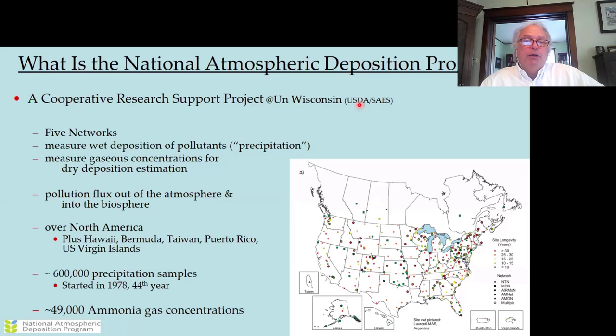Way down deep in our project, we're basically a USDA State Ag Experiment Station cooperative that measures in 5 separate networks the wet deposition of pollutants, i.e. pollution coming down in rainfall. We also do measure some gaseous concentrations. And among our 5 networks, we do that measurement at about 350 locations across North America. This color-coded map is where we're doing our measurements. Now that includes, obviously, Canada and the U.S., a few measurements in Mexico, Bermuda, Taiwan, Puerto Rico, the Virgin Islands, Hawaii. And we've been doing this since 1978 and have about 600,000 precipitation samples analyzed going back to 1978.